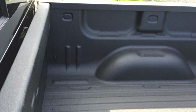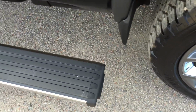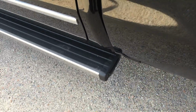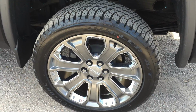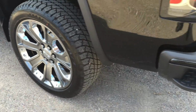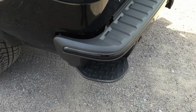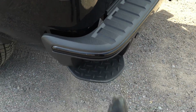So now it does act as a step. If there's anything back here that you need to grab, you can certainly do so with ease. And to put it back into place, all you have to do is press that button, again located on the side, and they will retract all the way back underneath the truck. And have a look at those gorgeous 22-inch 7-spoke aluminum wheels with chrome inserts. Absolutely stunning. And as we make our way over to the corner here, there is this nice corner assist step, which is quite handy for getting in and out of the truck bed.